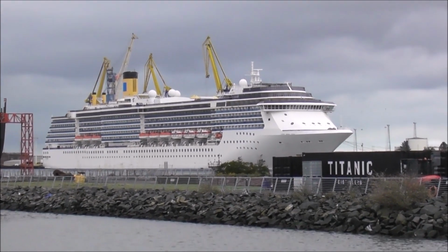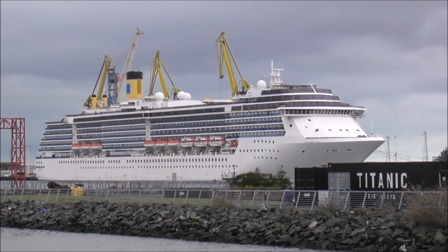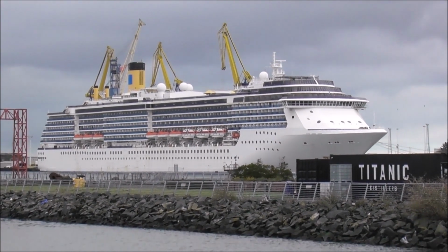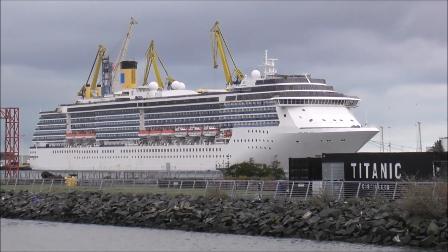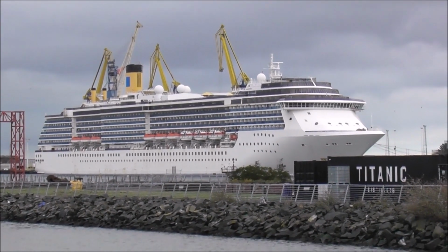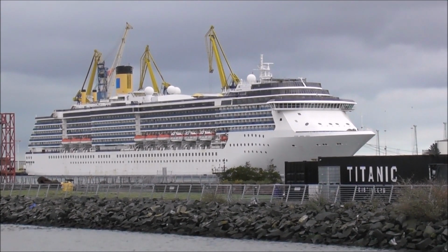The UK can't even build one, and countries like Finland are building cruise ships. Countries like Greece are building cruise ships, and countries like Italy are building cruise ships, and we can't build one. But anyway, that's another story. That's me on a rant.